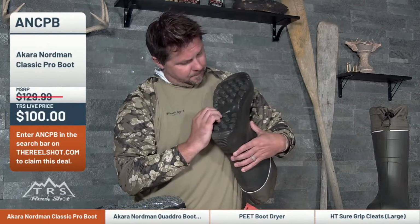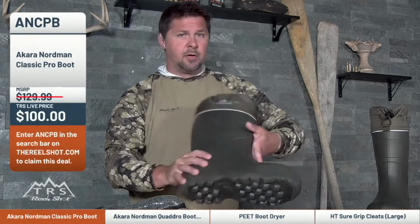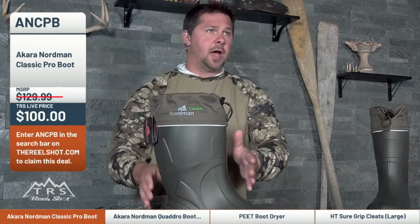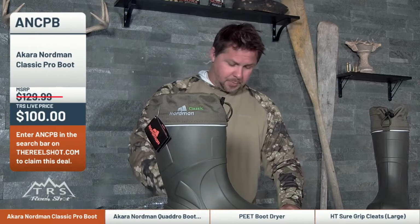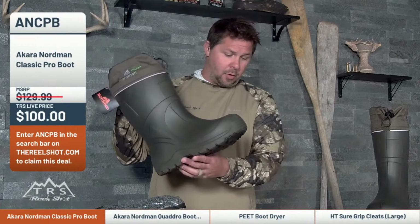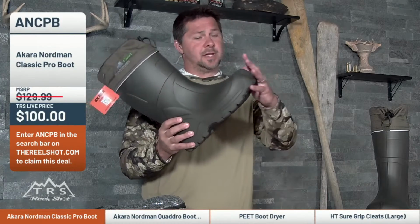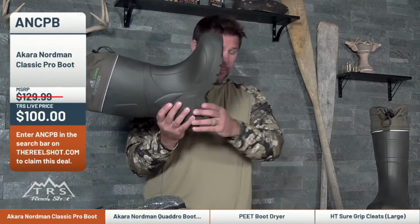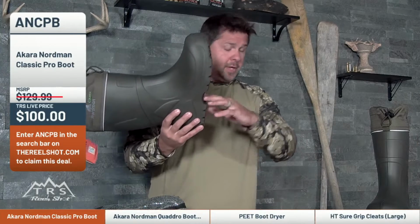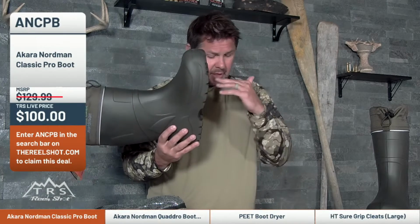Let's go over that sizing right here. The boxes that you purchase them in will have the sizing on them, but they are in full sizes only, so there are no half sizes available. Let's break it down like this. A 42 in the Akara Nordman Classic boot is a size 7. These run all the way from size 7 in men's to size 12 in men's.